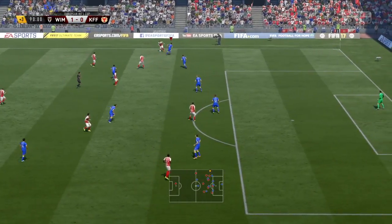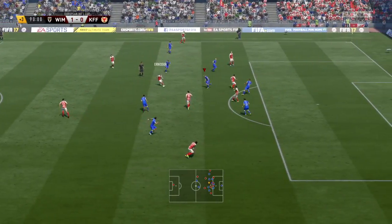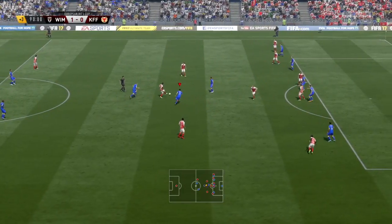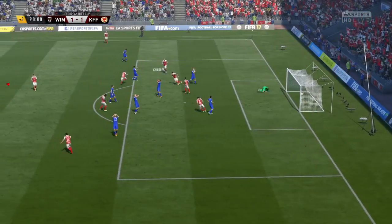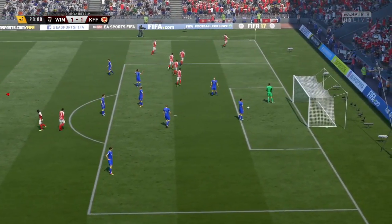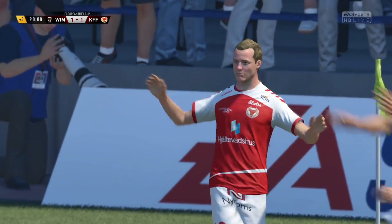Kalmar have to get the ball forward now if they want to get an equaliser or send the game to penalties. It's Elm. It's Eriksson. It's Holberg. And Holberg still has it, but time is running out. Rasmus Elm. Eriksson shoots. It's deflected and it's in. Kalmar FF equalised in the 90th minute.